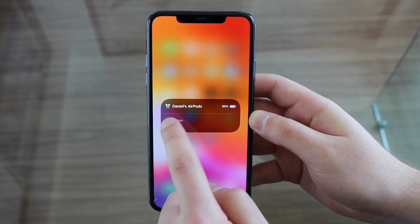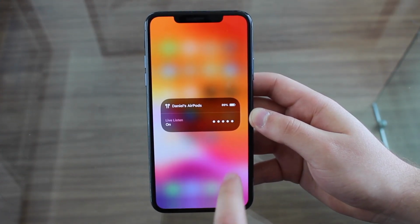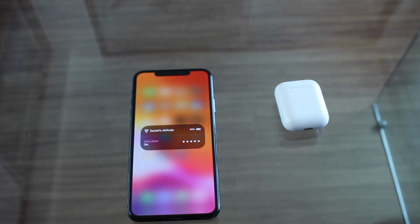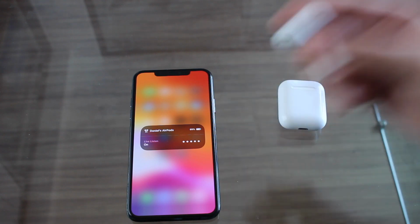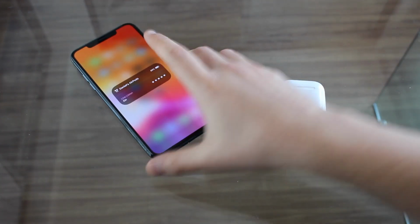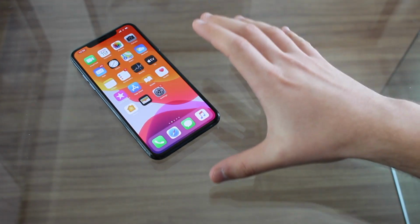So just tap on it and wait a second, and it's gonna say Live Listen on. And the way it works is pretty simple. It is not going to amplify the volume from the microphones on your AirPods themselves. It doesn't work like that. It's actually gonna amplify all the sound coming from your iPhone. So your iPhone is gonna have the microphone on.